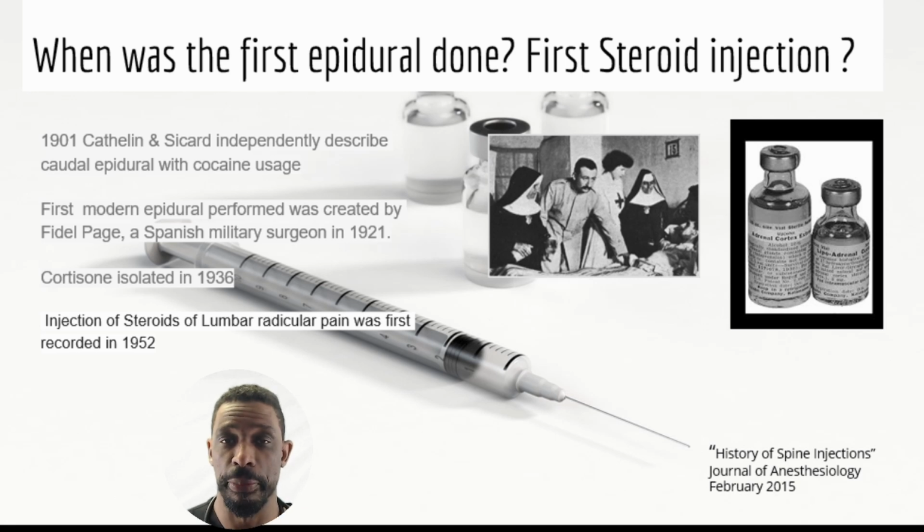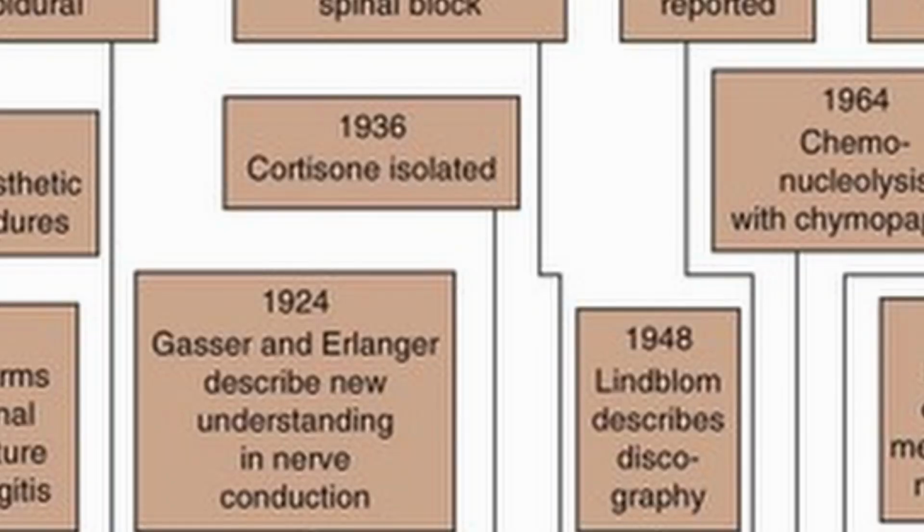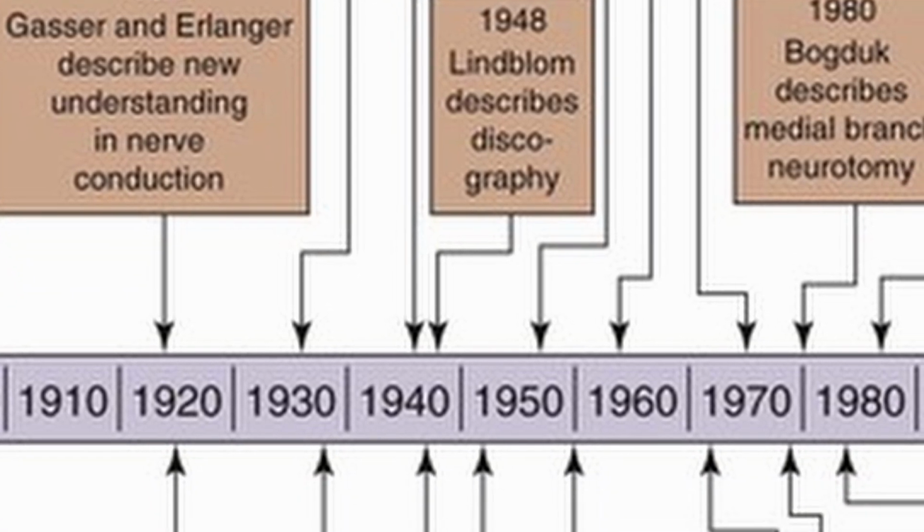And then we started talking about epidural steroid injections. We really weren't able to do that until we had cortisone. And that's the picture off to the right-hand side, which was not developed until 1936. It was used in a whole host of different contexts, but the first time it was used for an epidural steroid injection was actually in 1952.